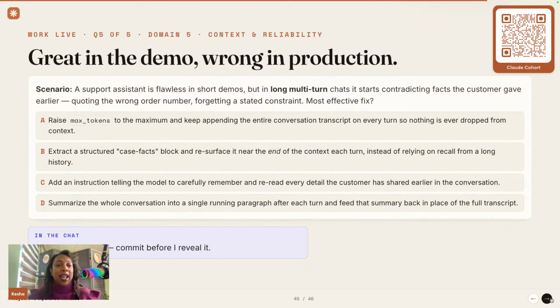And this should be the last question coming from domain 5, context and reliability. Great in the demo, wrong in production. So here's the scenario. A support assistant is flawless in short demos, but in long multi-turn chats, it starts contradicting facts that the customer gave it earlier, quoting the wrong order number, forgetting a stated constraint. What is the most effective way to fix this one?